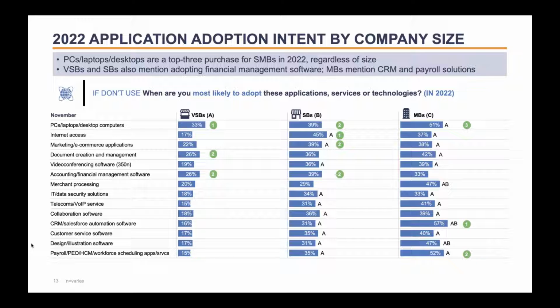And then for the biggest businesses, over on the right, 100 to 500 employees, they're most interested in getting CRM solutions like Salesforce. Second most interested in payroll solutions or PEO, like ADP or Paychex or Gusto, or perhaps a workforce solution, UKG. And then third most interested in PCs, laptops, desktop computers. So it's interesting, the PC category is in the top three regardless of company size. Definitely good news for the Dells and Lenovos and Lexmarks of the world.